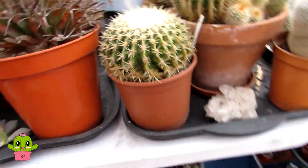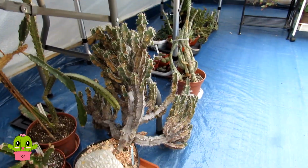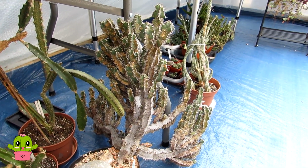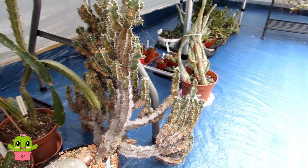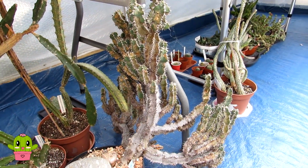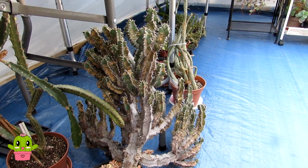And bear in mind, all of these euphorbias, except for the horrida here, will be coming into the grow room probably in the middle of October, because they're not cold hardy. Euphorbias need a minimum of 10 Celsius, 50 Fahrenheit. So they're okay with the odd cold night now at this time of year. But obviously, come the middle of October, for my climate anyway, the temperatures stay quite low at night, and I have to bring all of these back into the grow room.